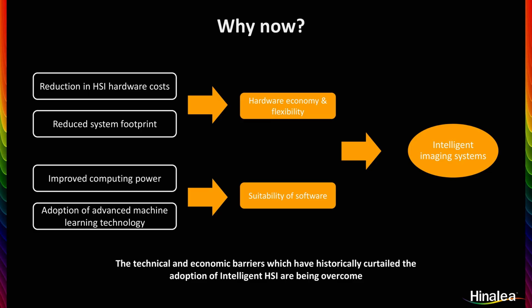The next question is, well, why is this happening now? Why is this technology important today? And again, I'll add to something that Isaiah said or confirm. This hyperspectral imaging technology is not new. It's existed for decades. But what has changed has been the cost of it.